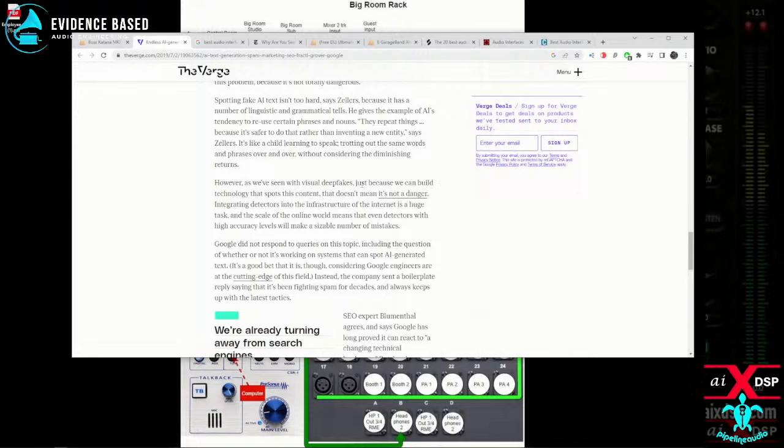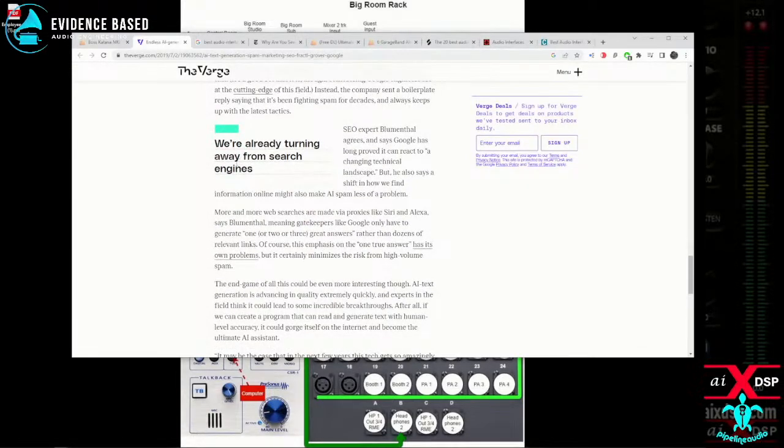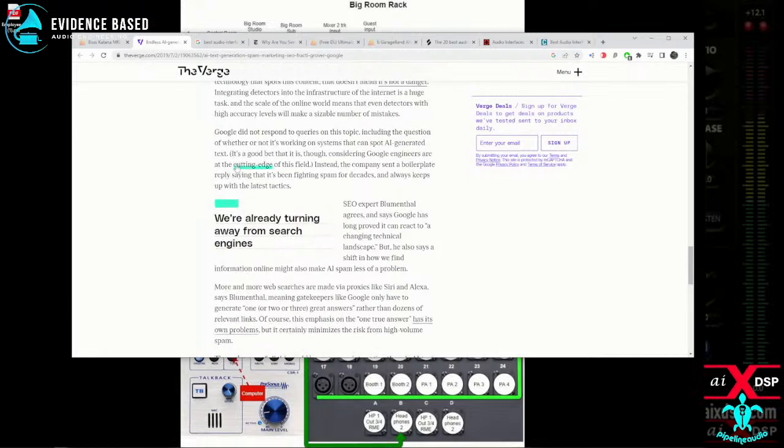As we've seen with visual deepfakes, just because we can build technology that spots this content doesn't mean it's not a danger. Integrating detectors, we're already turning away from search engines. Yes, and that's an issue.